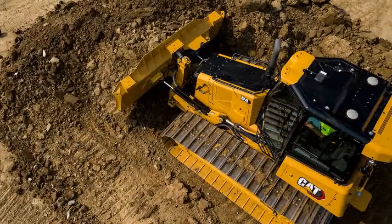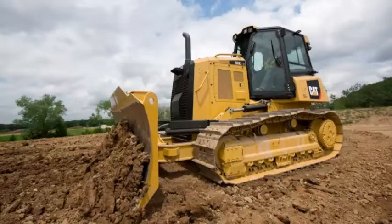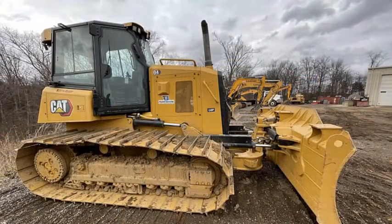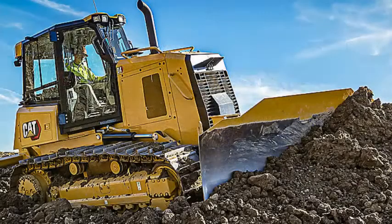Cat D4 Technology. Slope Indicate. Stable Blade. Traction Control. An optional technology package includes the standard technology features, plus Cat Grade with Slope Assist. Factory Attachment Ready option. Customers can also add factory integrated Cat Grade with 3D. Auto Carry is also packaged with Grade with 3D.